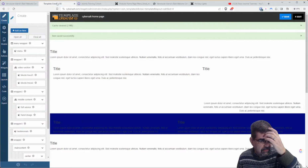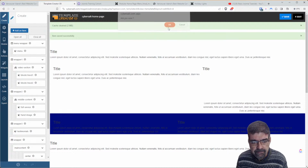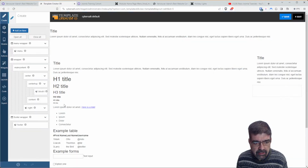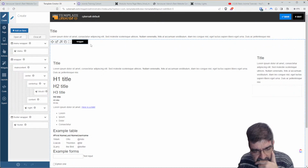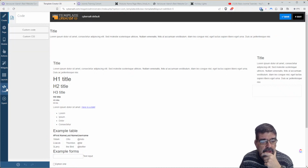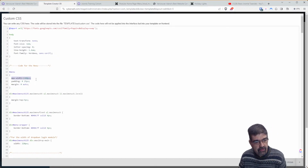Let's go to Template Creator CK and we'll exit. Let's go to the CyberSalt default template. And let's change one thing at a time. So let's go to the code, custom CSS. Here's where the max width is set to 1200 for the menu.